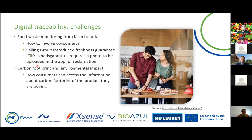Another hot topic is, of course, very related to the environment and the carbon footprint. Consumers right now, at least in Denmark, and probably in the majority of European Union countries, are not able to find information on the carbon footprint of the bag of salad or bag of fruits they are buying. It could be useful and could also lead to a reduction in CO2 if consumers knew the carbon footprint.